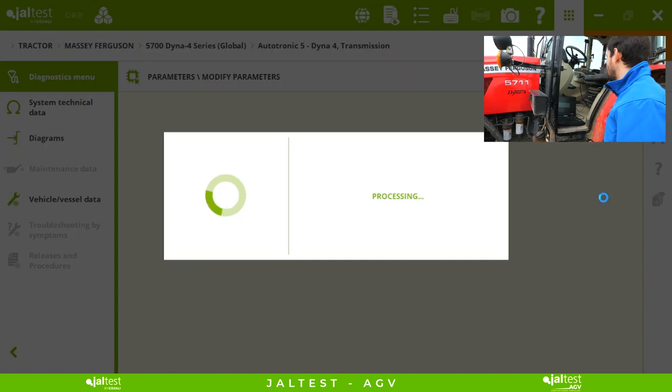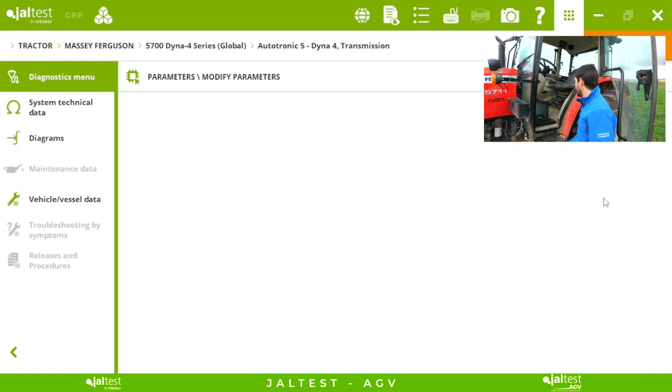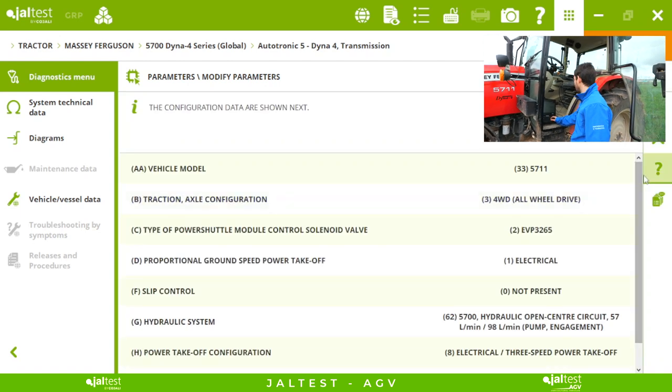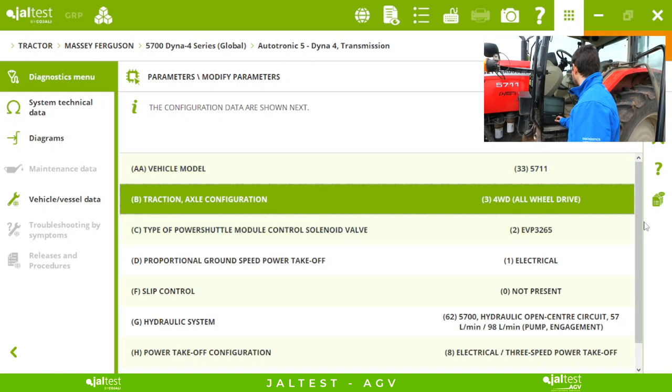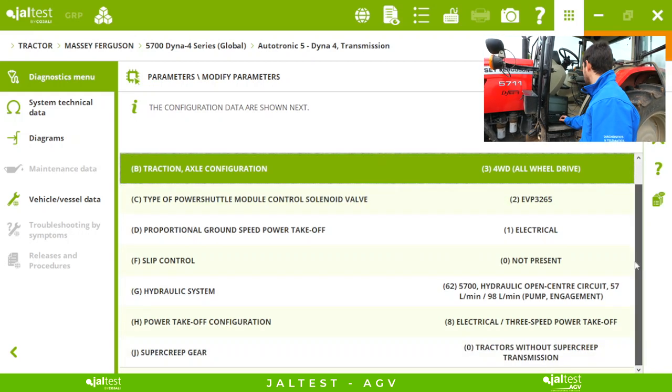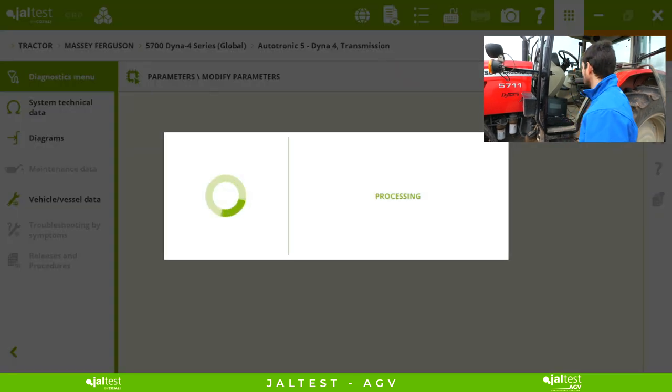Okay, this is now loading from the ECU, and here we have all the parameters. Here, AA is the vehicle model, also the tractor axle configuration, and all the parameters. If we go to the modification, give it a second to go there.